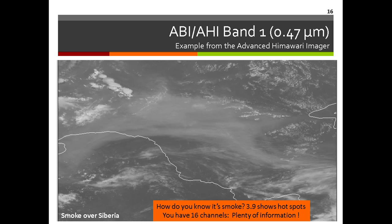Now, in 2019 or 2020, the Koreans will be launching AMI, which is also very similar to this. AMI will have the green band 0.51 and the 1.37, but it will not have the 2.25. So there'll be three different satellites up there with very similar imagers, with just some tweaks in the visible and the near infrared.